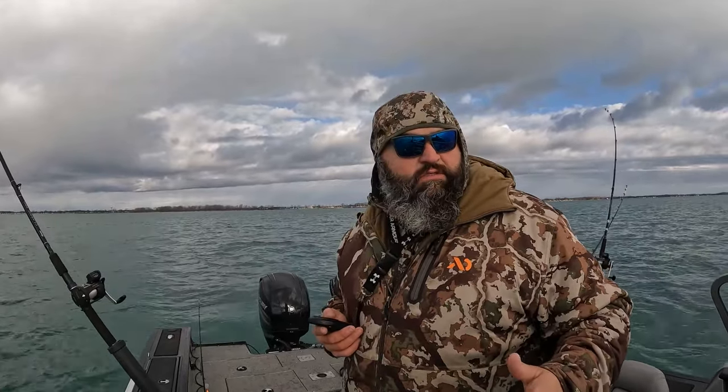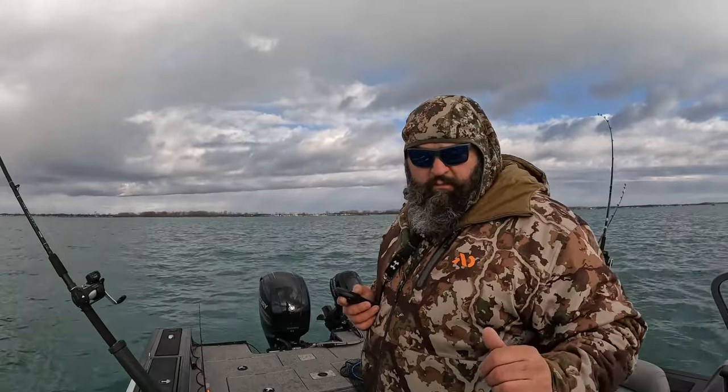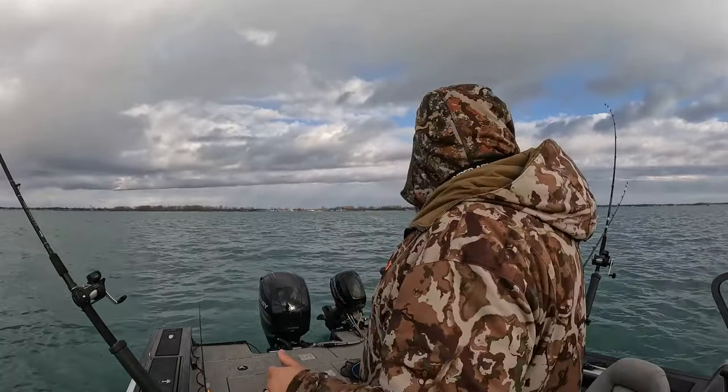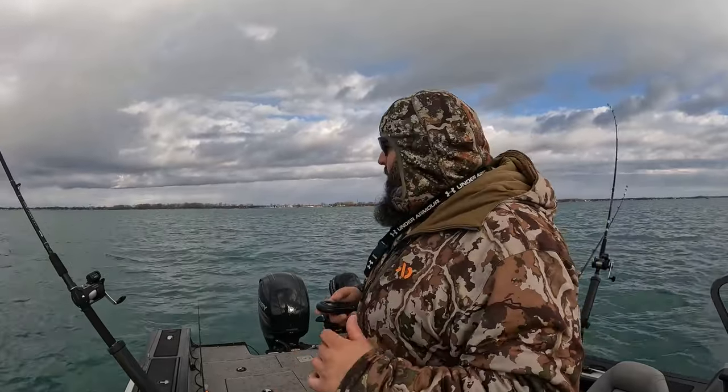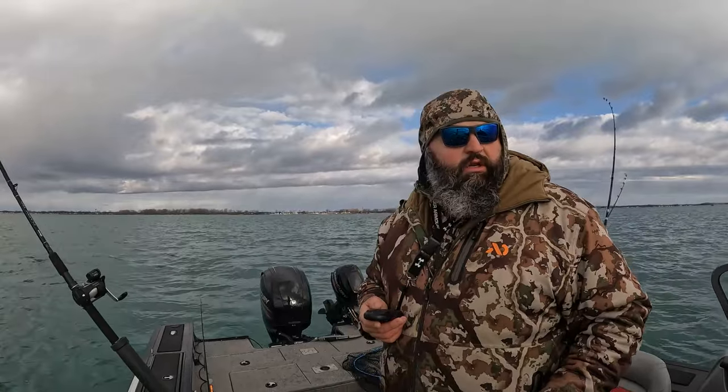Fucking boats all around us. And if we don't catch anything on the same line for another, going 1.3, 1.2 miles an hour, we're gonna go back and hit that same spot. There's obviously some hungry fish there. So I think that's what we're gonna continue to do.